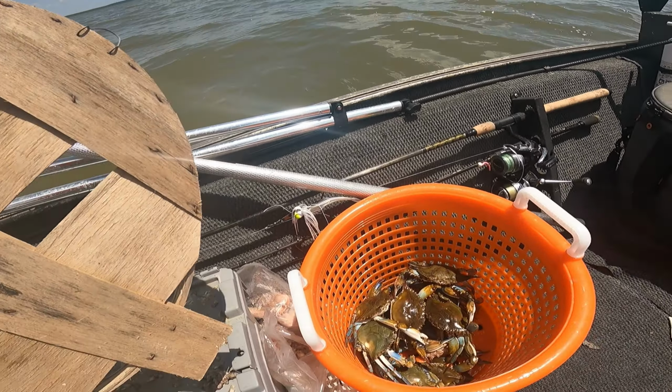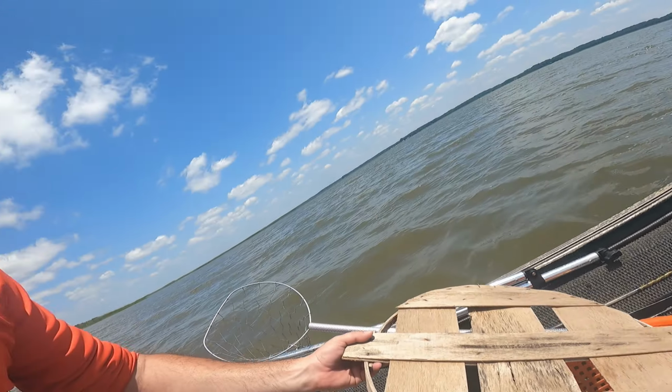We started trying to find the crab first before we started recording. Got a trot line going. We just started picking these guys up. Not so bad. Got a couple jumbos in there already.